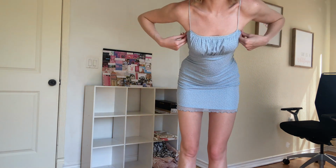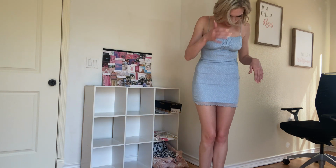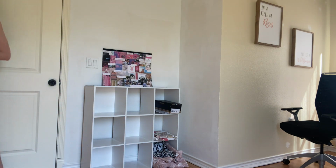I love it. You already know I had to pick up a sundress for this sundress season. This one cost me $19.99. It's really cute. It's this light blue. It also has little tiny white flowers. You might not be able to see it from this angle, but I love the top of it with the ruching. And I know it's probably cheaply made, but who cares? It fits my body nicely because of the fabric, and it'll look cute for the springtime.